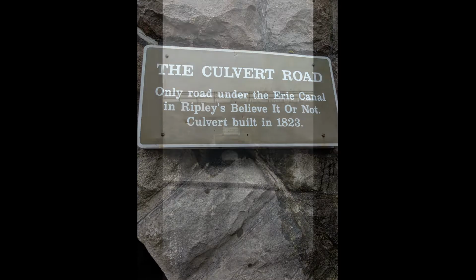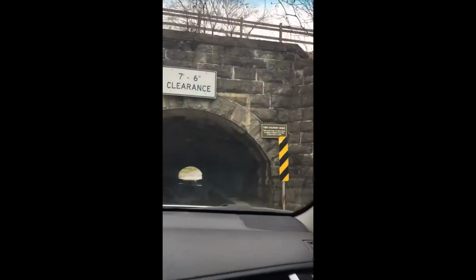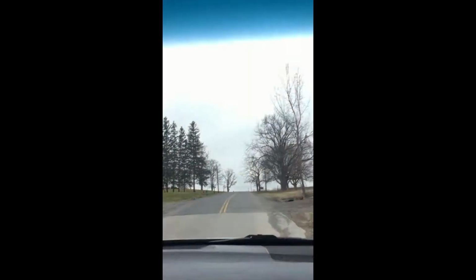America. Our first stop is the Culvert Road Tunnel, the only road that goes underneath the canal. It was built in 1823 and is featured in Ripley's Believe It or Not. The tunnel only fits one car through, making it a one-lane tunnel.